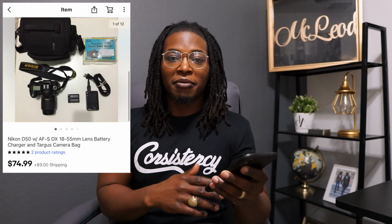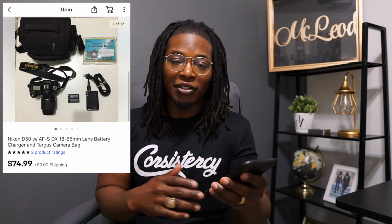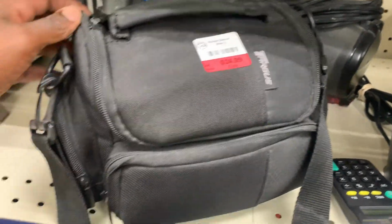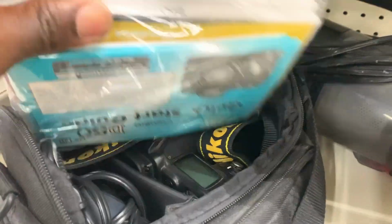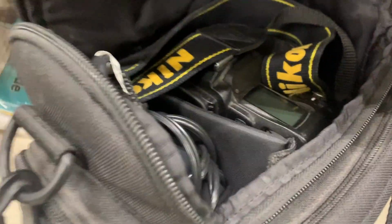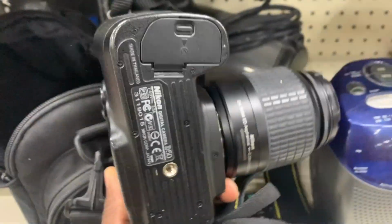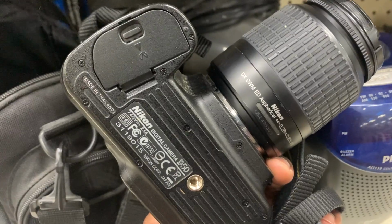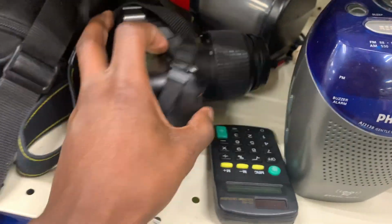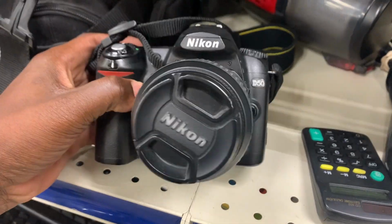Next up, we got the Nikon D50, and I picked this one up for $25 from one of my thrift stores that I like to go to. I always say you got to go super early to some thrift stores, and then other thrift stores you can kind of pop in throughout the day, but this one I had to go super early to even get this camera. Spent a little more than I would have liked to spend, but it is what it is. Was able to get $75 plus $9 shipping for this one, and this one included the camera, the bag, the charger, the batteries, even had the manual in this as well.